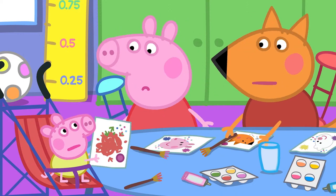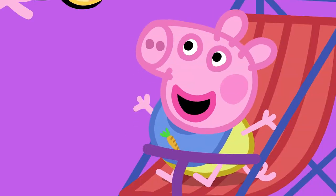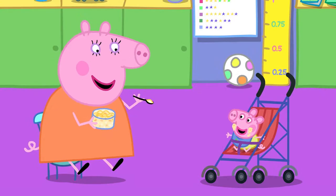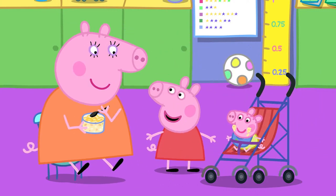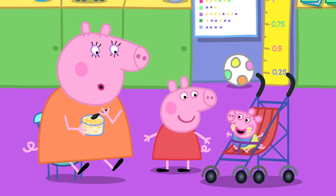Baby Alexander's painting has reminded Peppa that it's time for lunch. It's Baby Alexander's lunchtime too. He's eating special food for babies. Here comes the train, Alexander. Choo-choo! Is Baby Alexander's food nice, Mummy? He thinks so.